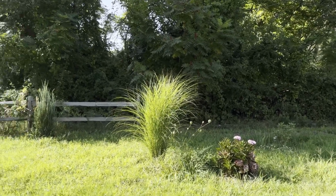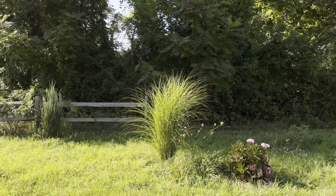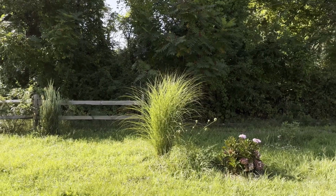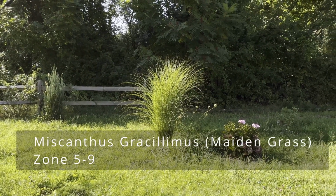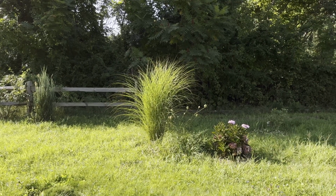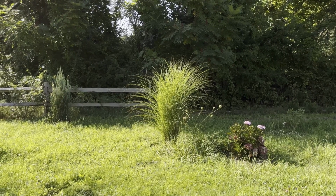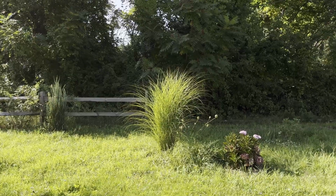So the first one is the one that you see right here, and this is the Gracilium maidenhair grass, and it is gorgeous, and look how it glows in the sun. I love it so much, and so far it's been behaving itself really well. We do get very heavy rains, and it hasn't flopped once. It just looks absolutely beautiful, and I love how it sways in the wind, how it glows in the sun.